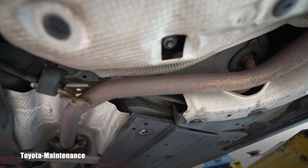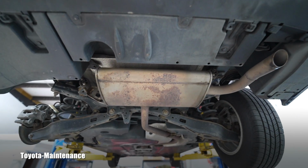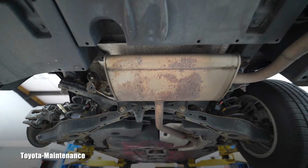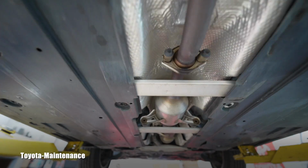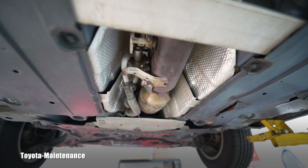However, I haven't been there. I'm just telling you in general what you can expect, what you could check in the case that you have engine coolant loss on a 2017 Prius or similar years.